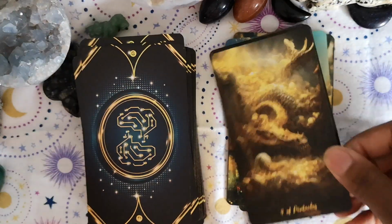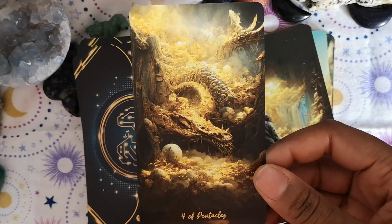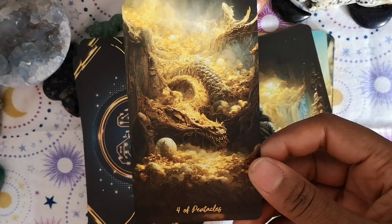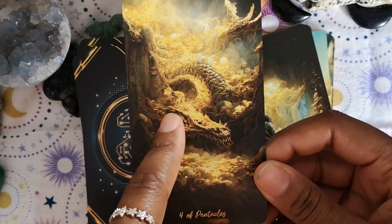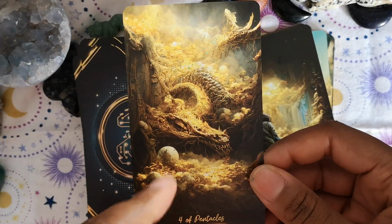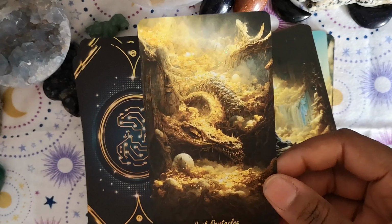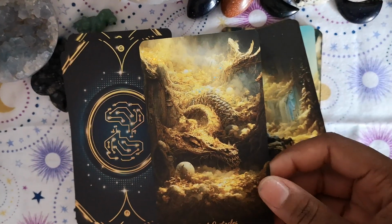Now for the Four of Pentacles. Is that a dragon? I am seeing a dragon sleeping on a hoard of goodies, possibly eggs. Like here would be the head. The eyes are closed. And then yeah, the body's off that way, and then you have eggs and stuff. See, I've been pointing with my fingers, and actually what I should have done is this. Oh no, this is falling off.